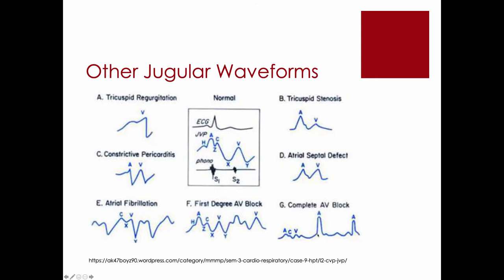We could also see Cannon A waves. Cannon A waves happen in problems like tricuspid stenosis, which we never see in adults, or we see it in complete AV block. This is kind of cool. If you're thinking about the atria and the ventricles contracting not in unison, like happens in complete heart block, the atria and the ventricle may sometimes contract simultaneously. And if that happens, when the ventricle contracts, the tricuspid valve closes, and so the atrial contraction will mean the blood doesn't have anywhere to go. So you'll see this cannon A wave that happens.